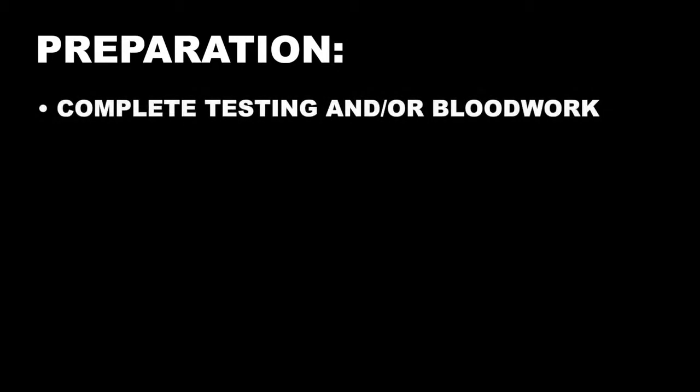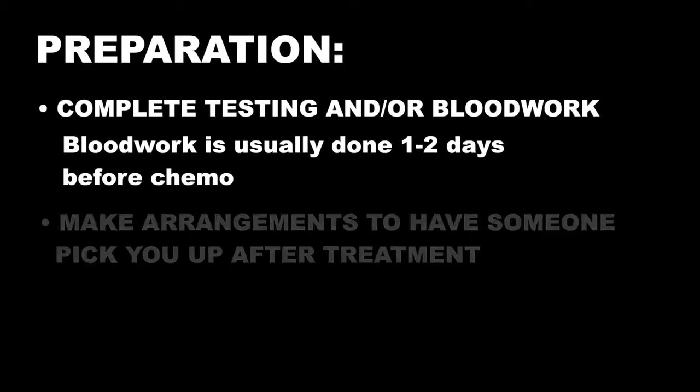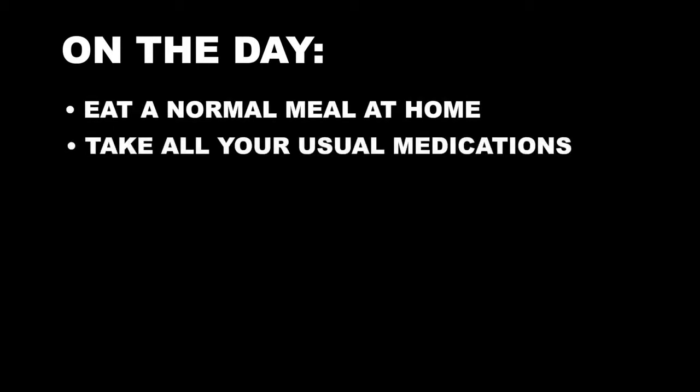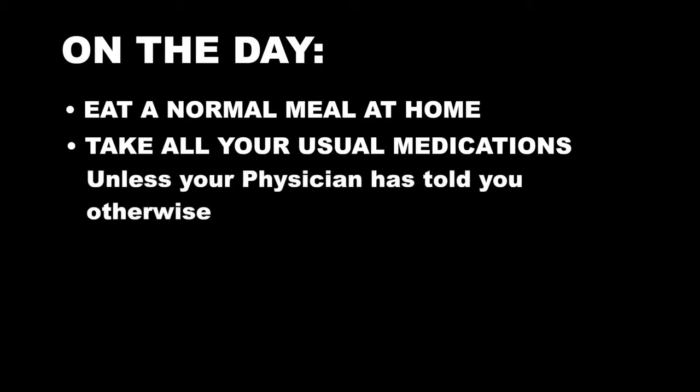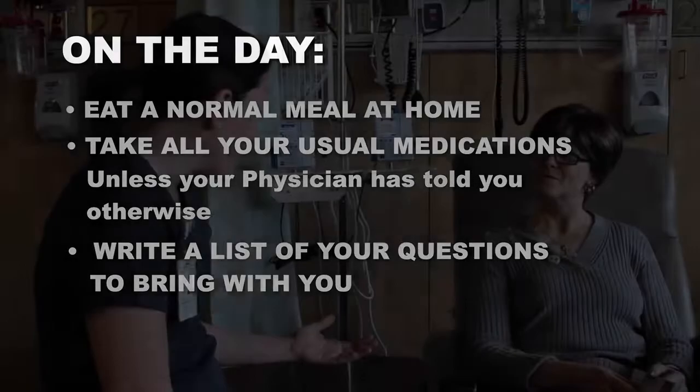To prepare for your chemotherapy appointment, you're going to be asked to do the following. Complete any testing or blood work that was ordered to be done before chemotherapy in the time frame specified. Blood work is usually done 1 to 2 days before chemo. Make arrangements to have someone pick you up after treatment. On the day of your chemo treatment, eat a normal meal at home. Take all of your usual medications, unless your physician has told you otherwise, and write a list of your questions to bring along with you.